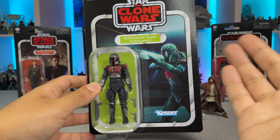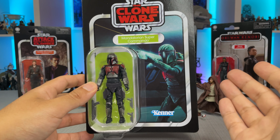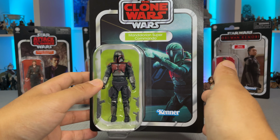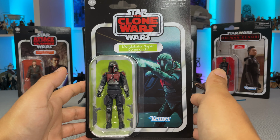I also have the other Death Watch Airborne Commandos coming. Can't wait to get those and also set them up in a nice dynamic battle like we saw at the end of Clone Wars Season 7.